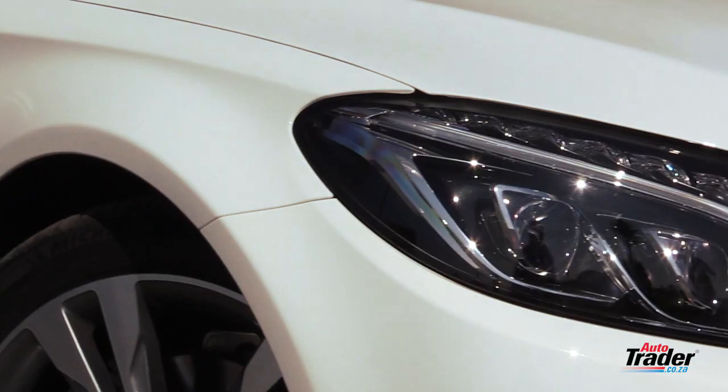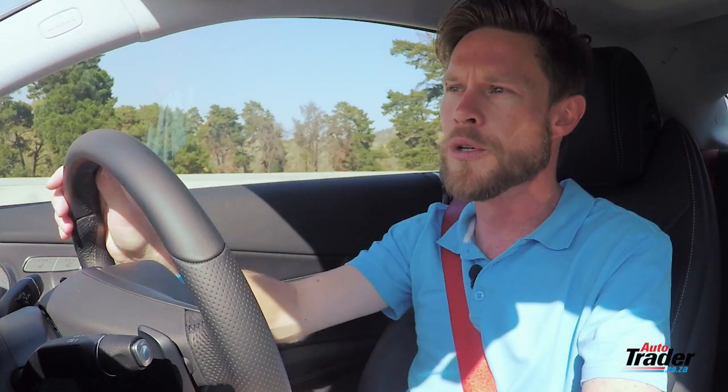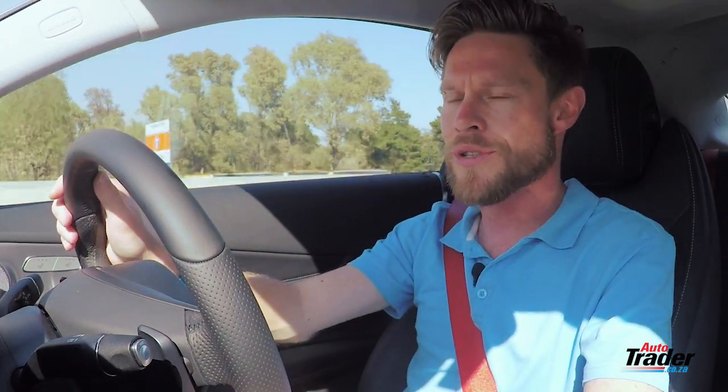The intelligent LED lighting system is particularly effective at night. It essentially sees you driving around on your high beams all the time, but it creates dark patches around cars in front of you or oncoming traffic so that you don't dazzle them. This means that you get fantastic road illumination without being a nuisance to the other road users.